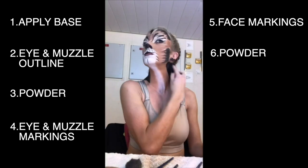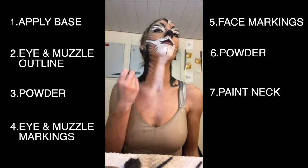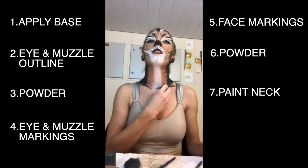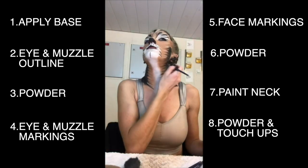To complete the makeup look, you would paint your neck fully black, which was fun. And then we'd powder everything and just touch up the markings before wig.